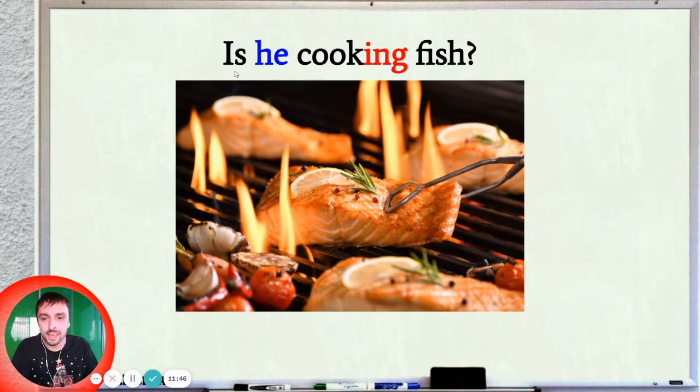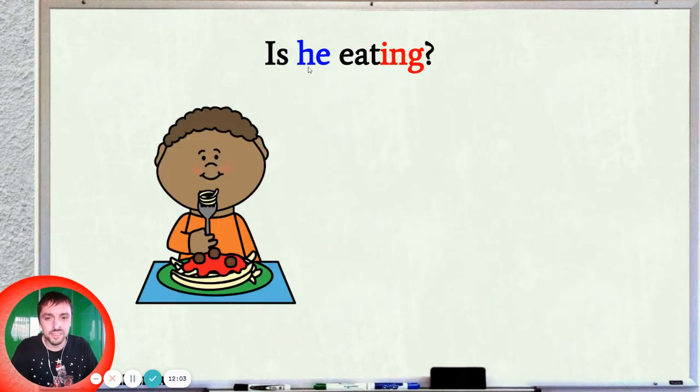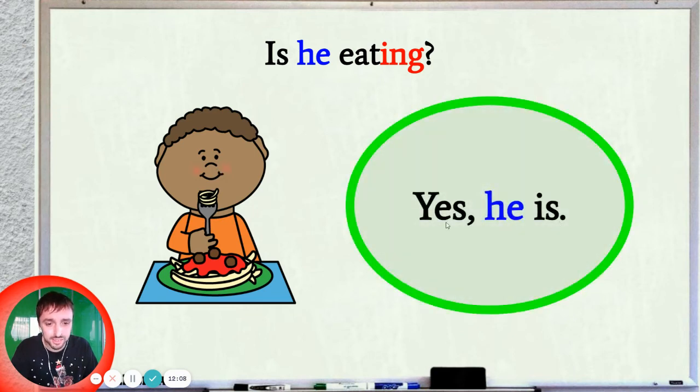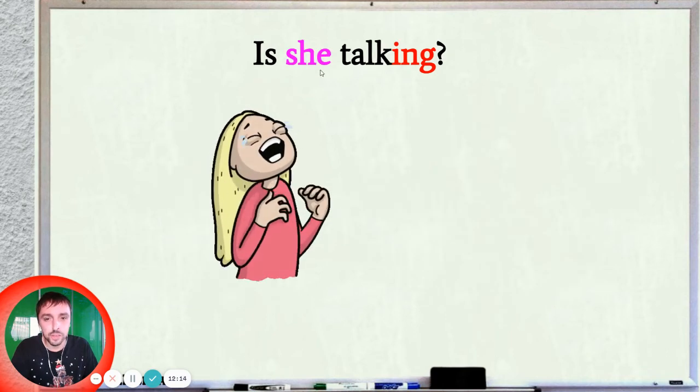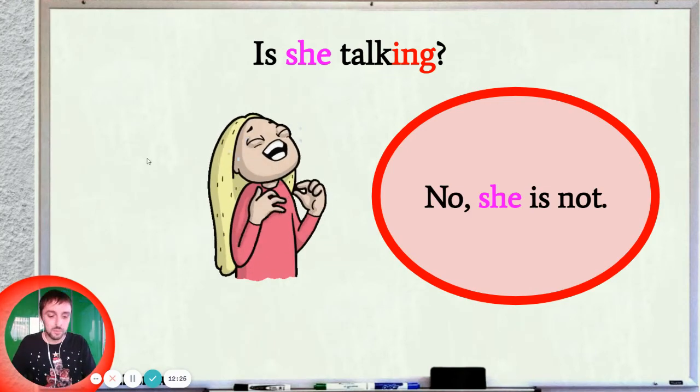Okay, next one. Is he cooking fish? What do we think? That's right. Yes, he is. There's the is and there's the is. Okay. Is he eating? That's right. Yes, he is. He is eating. Okay. Is she talking? No, she is not. No, she isn't. She is laughing, not talking.